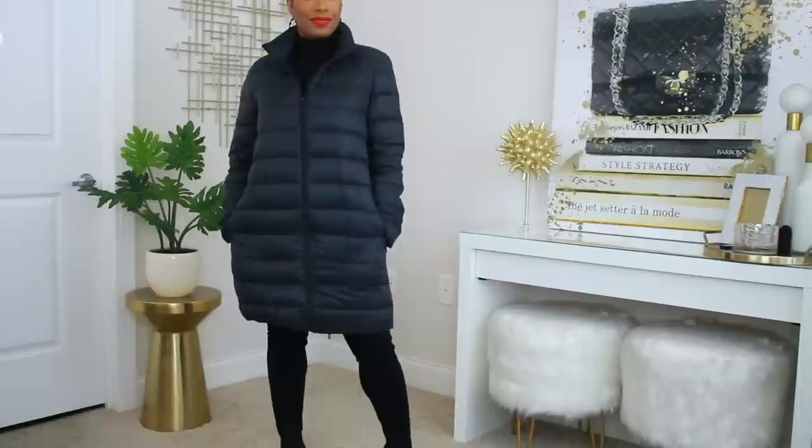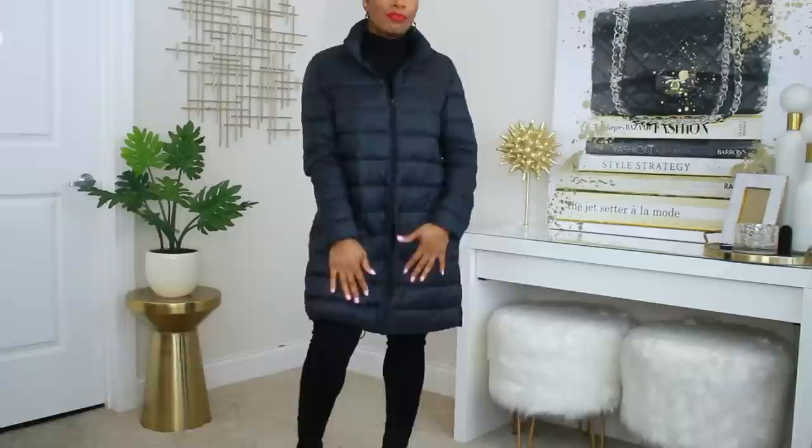But this one I like a lot. It's black, so you can't go wrong. It's got the pockets. They're very practical as well. They have zip pockets on them.